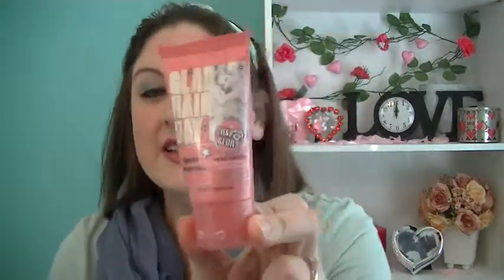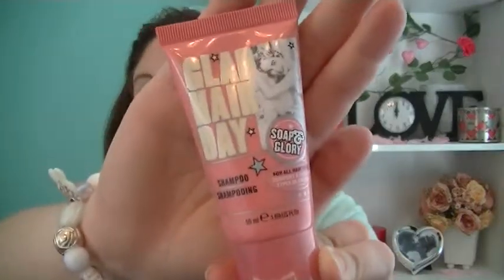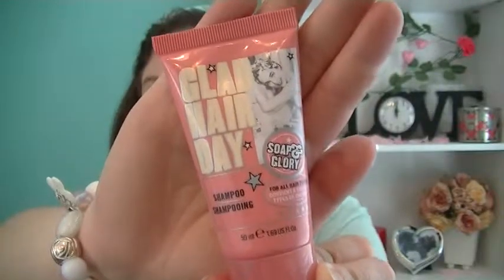So the next product that has been making my hair amazing is the Soap and Glory Glad Hair Day Shampoo. This stuff is super amazing. It smells so good, and it just makes your hair so, so super soft. I love it. I straightened my hair today, but literally I've been finding that my hair doesn't even need straightening anymore. I don't know if it's between both the shampoo and the argan oil. It could be both, I don't know, but it's been making my hair almost straight and just super silky soft, and I've loved it.